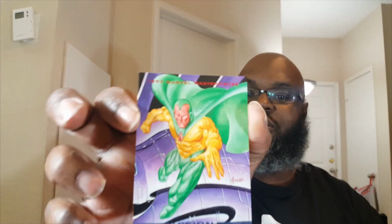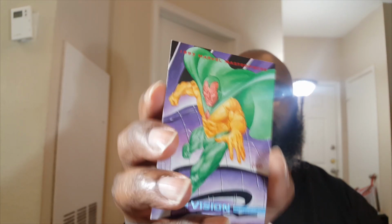The next card we got, and this is in a top loader. We have Vision. And if you're watching WandaVision on Disney, you know he's popular right now. And for this one, I paid $2 but again, with these cards thrown in, it took it down to $1 a piece. And now the grand finale, the big enchilada, we have the Wolverine.